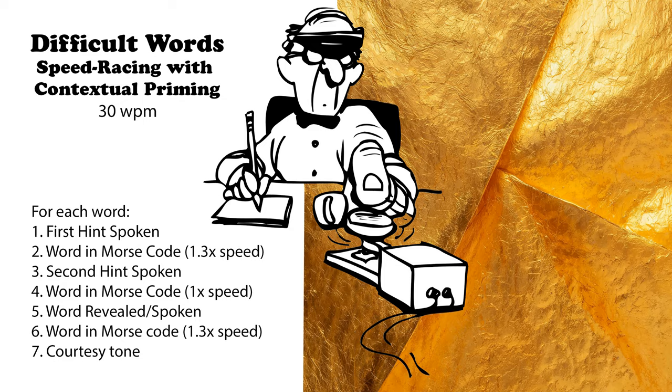Commonly found in bakeries and home kitchens. A culinary tool used for shaping dough. Rolling pin.